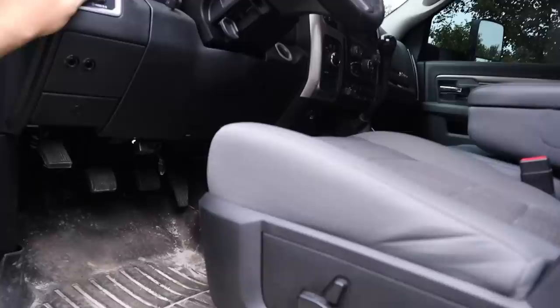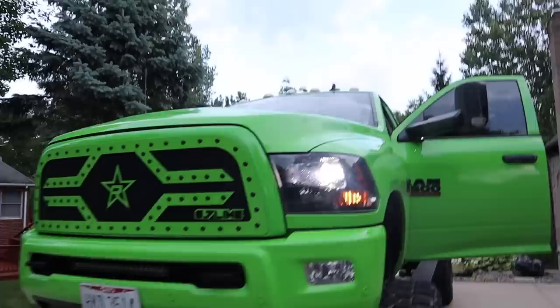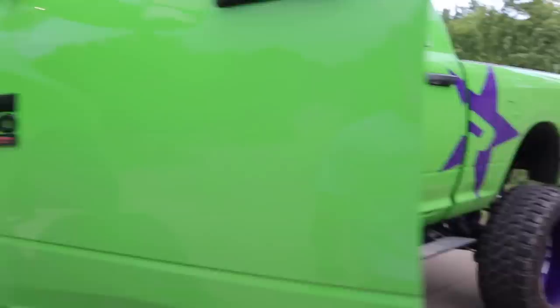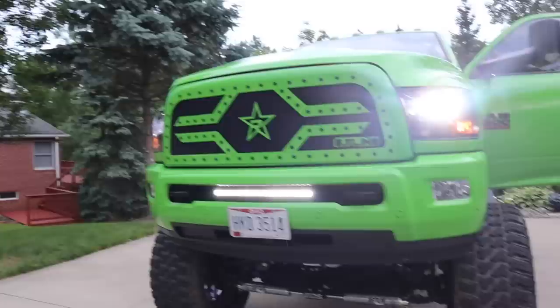Let me see if this actually turns on. So if you look, they're bright. They look awesome. They look so much better. Obviously I gotta get these fogs switched, but you'd be surprised how much the fog lights actually help. And now that the light bar kind of matches, oh, it looks so good.